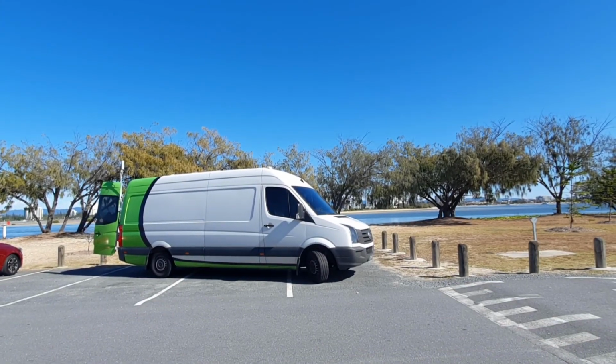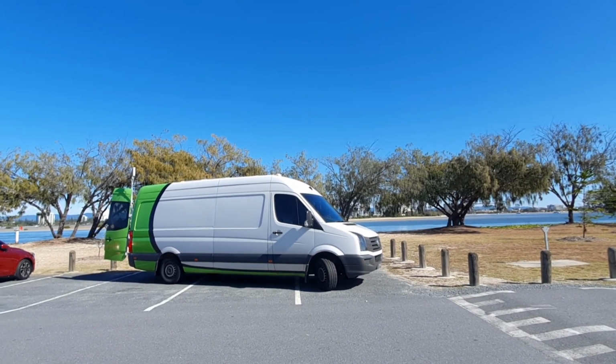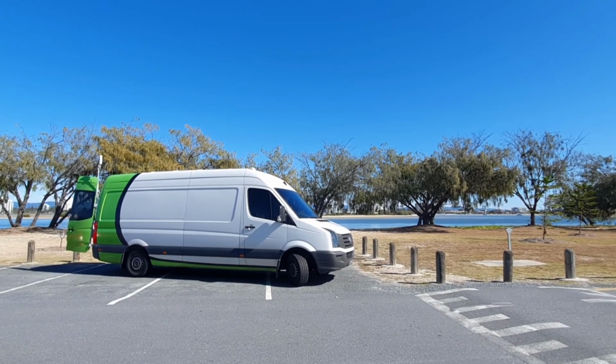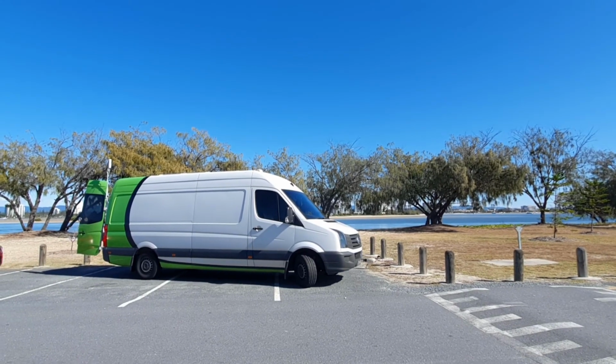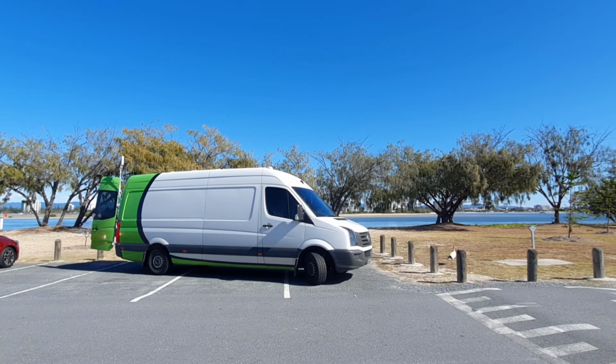Now, is it too big? No, in my opinion it's not. It drives exactly like a car. My daughter's driven this 3,000 k's up to Cairns a couple of years ago. She's about 5 foot nothing. She had no issues whatsoever.